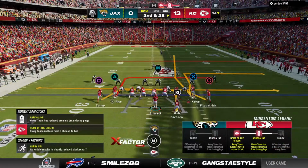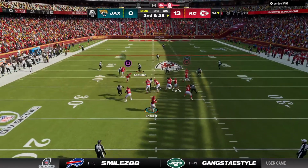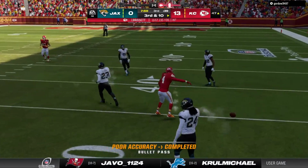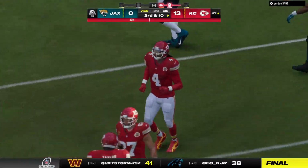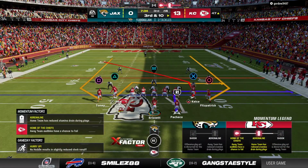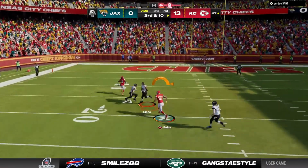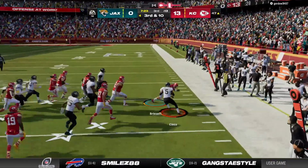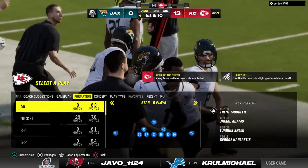Now they face a 2nd and long following the holding penalty. To throw, Brissett. That ball caught. It's Rice. And the Jags, Charles, I think they're in the dime here. Covering a lot of field. Brissett sets to throw it. Looking for Kelsey there, but it's intercepted. Picked up by Andre Sisco. And the Jags are in great shape here as they take over at their 46-yard line.